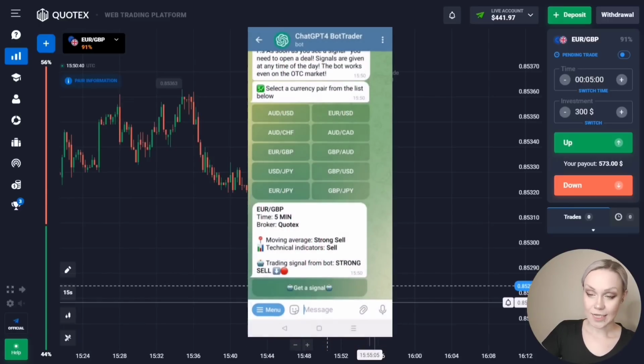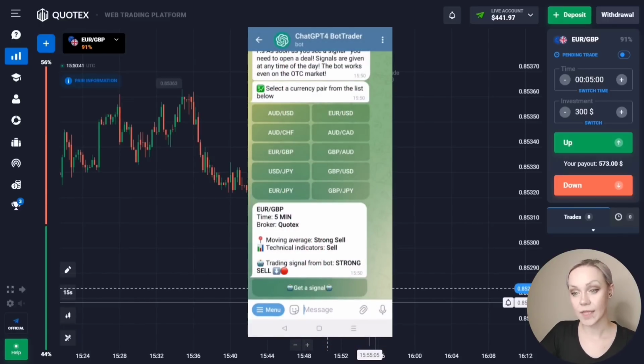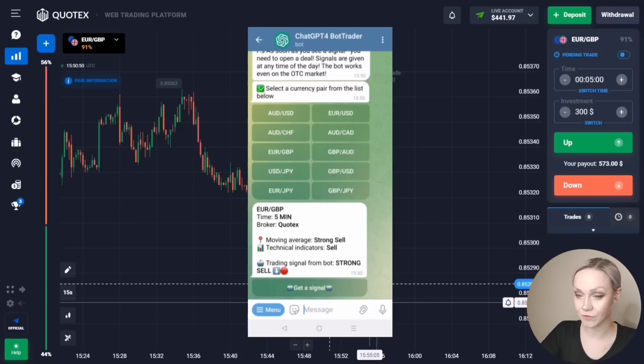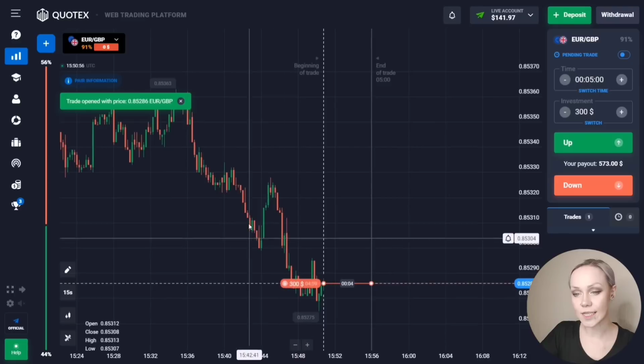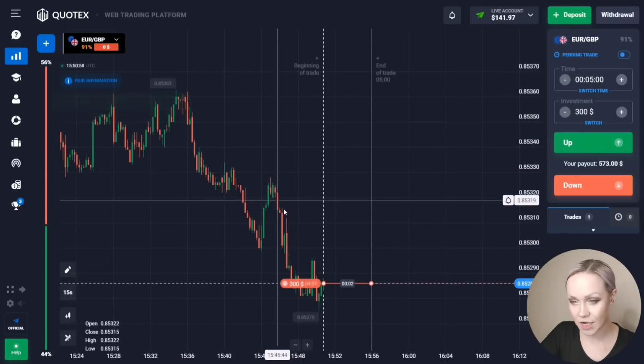So again, I decided to open the trade here and ask the bot for a signal for this currency pair, to which it also kindly provided me with the information. It offered me to open a trade for a fall for 5 minutes. Let's fulfill the specified conditions.